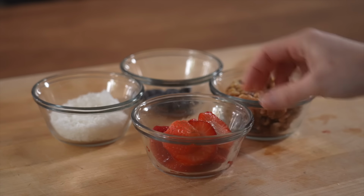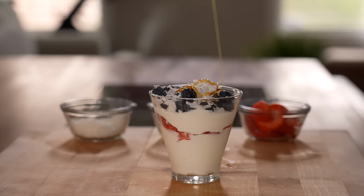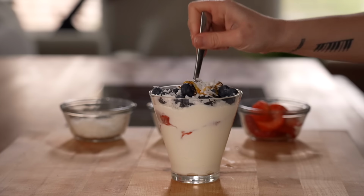I even like to make parfaits in the morning with plain yogurt, berries, shavings of coconut, and a little bit of honey. That's delicious.